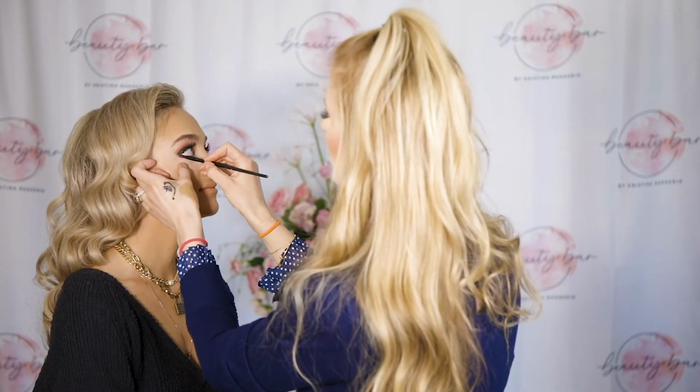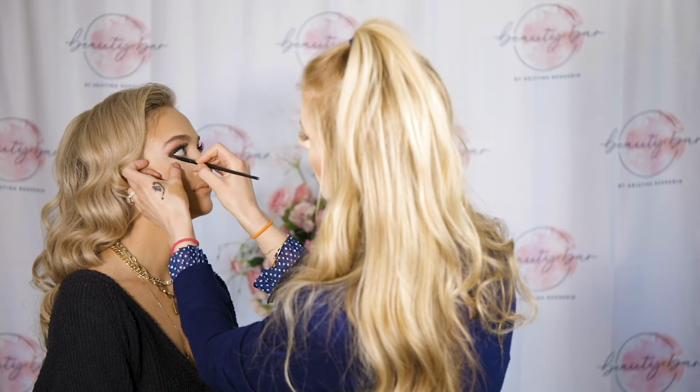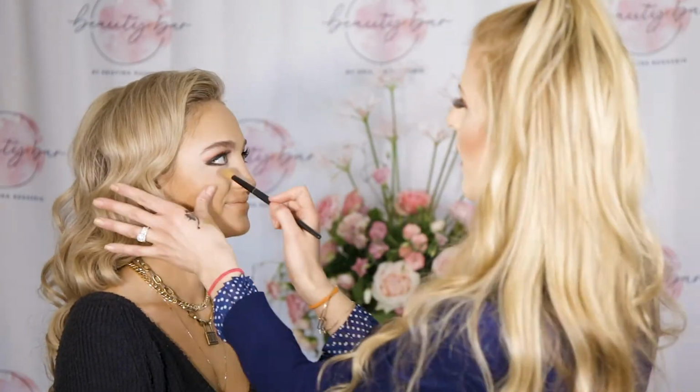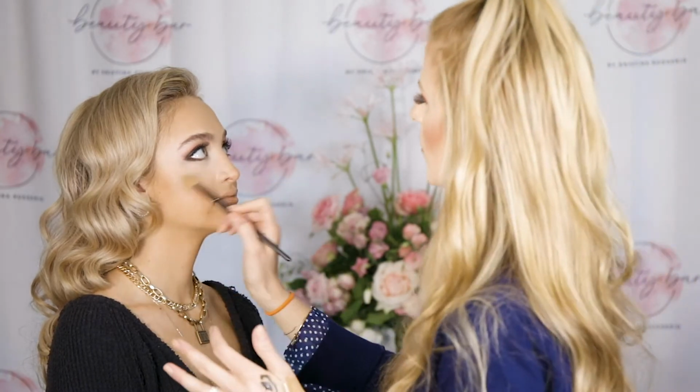We're smoking out the outer half of her eye, and we are using the detailed brush that we always use, kind of like a cool chocolate brown. And then we have to dust away some of the shadow that fell. So we finished with her eyes for the most part.